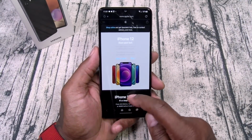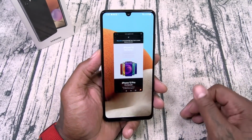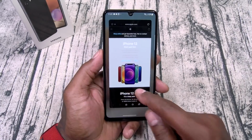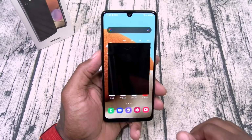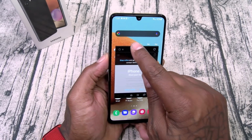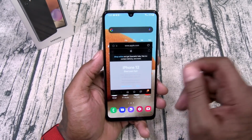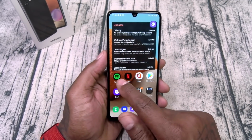Regular daily activities. Now, say you want to do split screen multitasking. Open it up as a split screen, and you're good to go. But here's another thing. One UI, Samsung, you got all your pop-up window features. So you hold this down, open up in a pop-up, just like that. Now, if you want to, we can minimize this into that little bubble. All right, I went to the little bubble, and now I'm out.